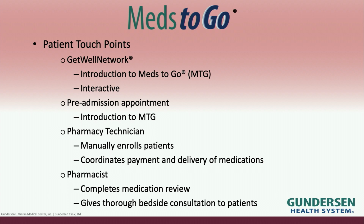We have pharmacy technicians that help us with the service. We have a dedicated Meds2Go pharmacy technician who coordinates the whole thing, and that technician will go room to room to interview patients for enrollment for those that haven't enrolled through the Get Well network or through the pre-admission appointment. We also work with a hospital pharmacy technician who does our medication histories, and if that technician is in a room with a patient who would be eligible to use the service, being on our unit, discharging home, then they will ask them if they'd like to enroll. And then our Meds2Go pharmacy technician will coordinate payment and delivery of the medications.